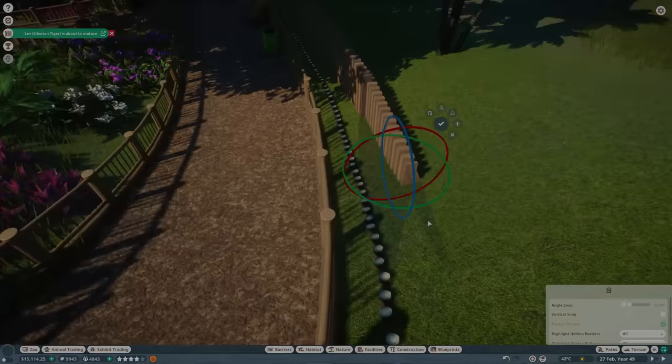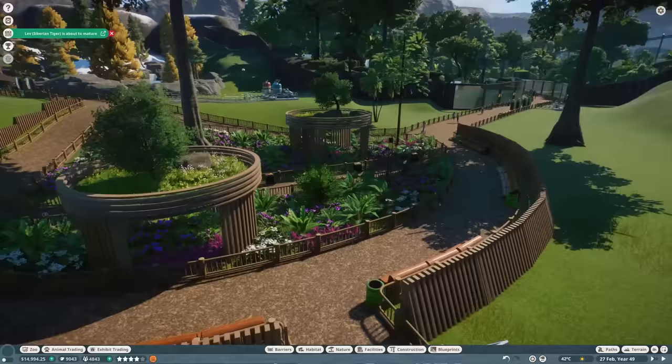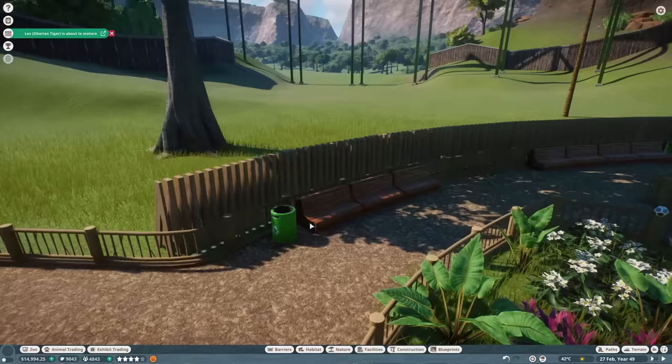Okay, so I've just added a wooden wall around the whole of the outside, and some solar lights underneath it to highlight it. And now I'm going to add some memorial plaques to this wall along here, and that will be the kind of memorial for our animals. Now we need to look up.